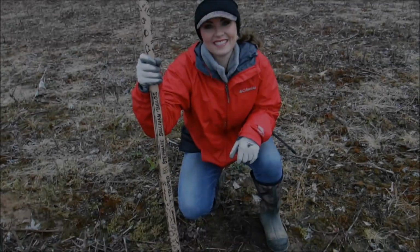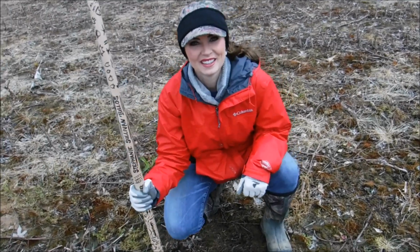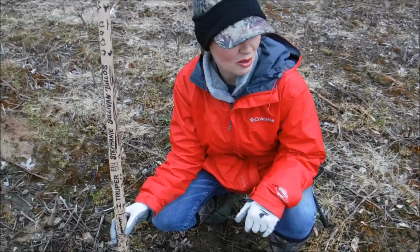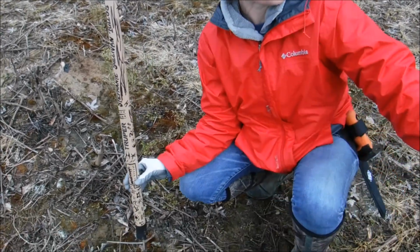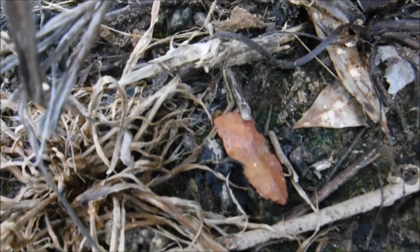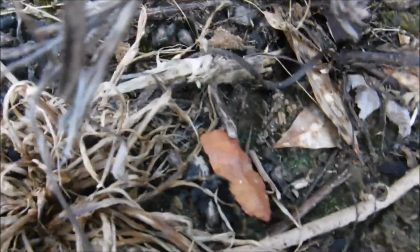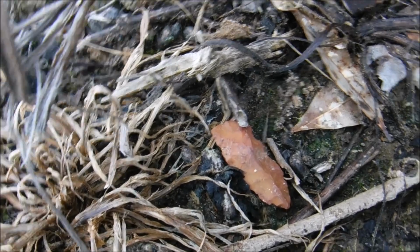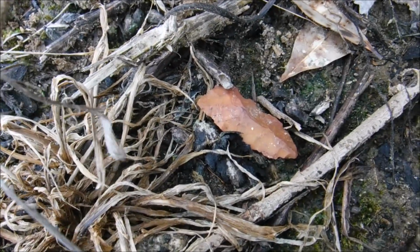All right, she's done it again, y'all. We were just fixing to move locations, and I took about three or four steps from the four-wheeler and saw this flake right here. Right there. Let me get a picture. How cool is that? Yeah, pull that.